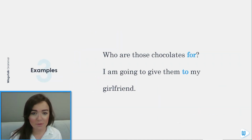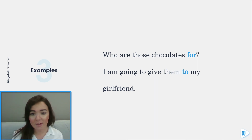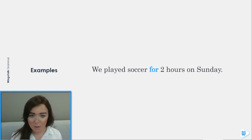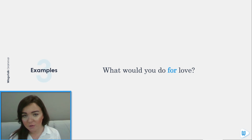Okay, some examples. Who are those chocolates for? I'm going to give them to my girlfriend. I made a reservation at a fancy restaurant for our anniversary. I made a reservation at a fancy restaurant to celebrate our anniversary. We played soccer for 2 hours on Sunday. What would you do for love?